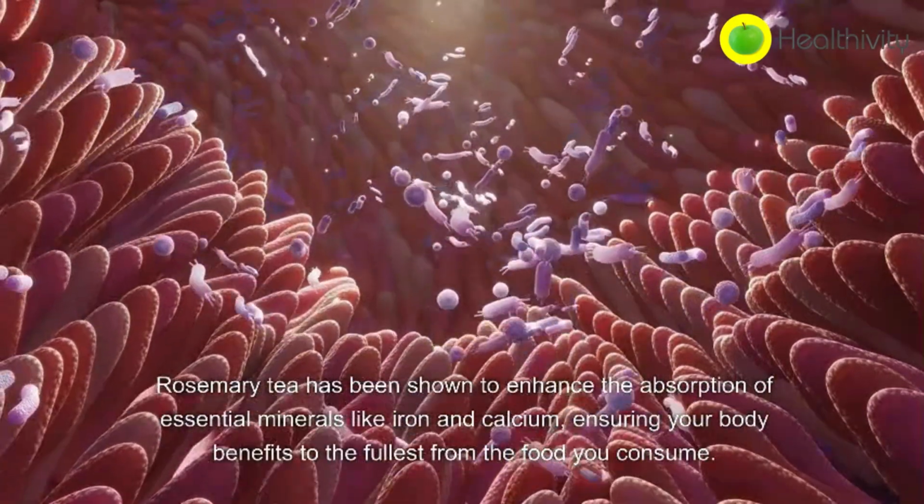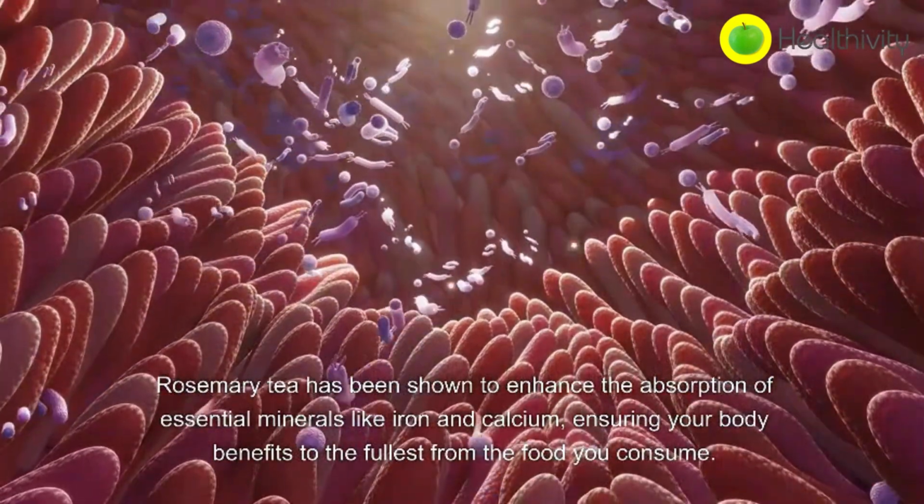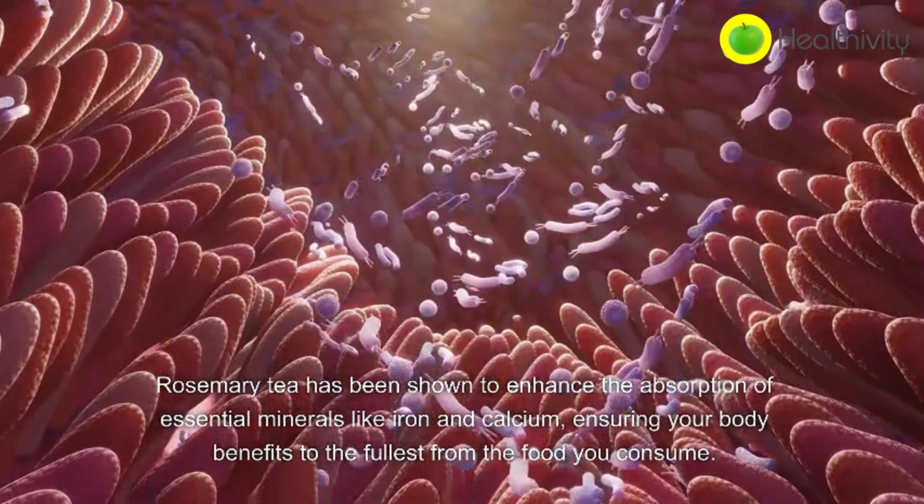Rosemary tea has been shown to enhance the absorption of essential minerals like iron and calcium, ensuring your body benefits to the fullest from the food you consume.